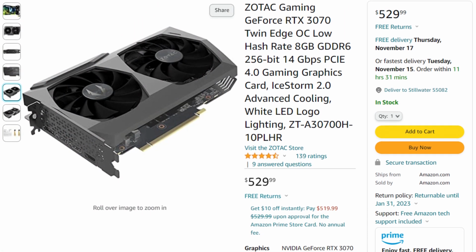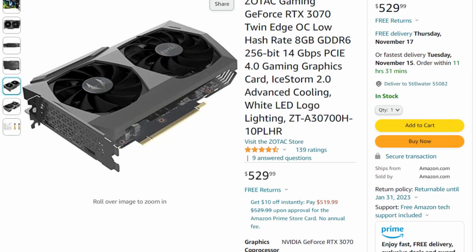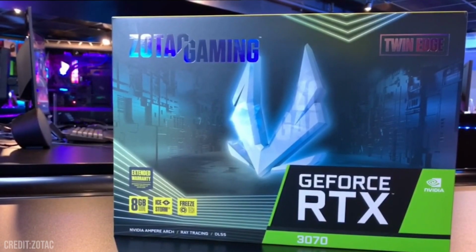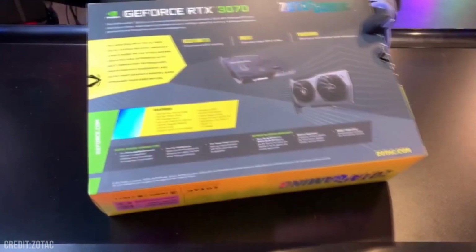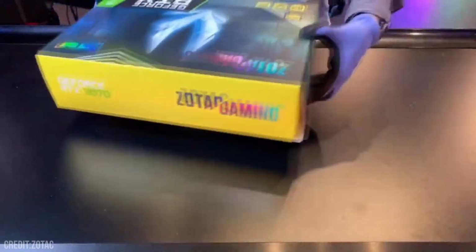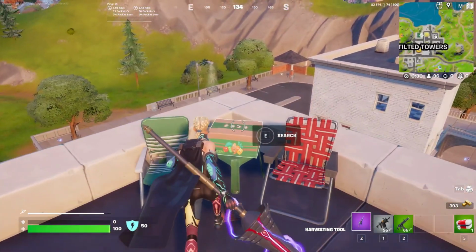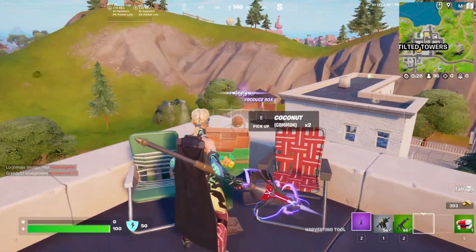For the GPU, as the title says, we have the Zotac RTX 3070. This is $530 and is going to perform great at 1440p and even 4K depending on the games that you want to play. So if you play games like CSGO, Valorant, Fortnite, you can play those games at 4K.